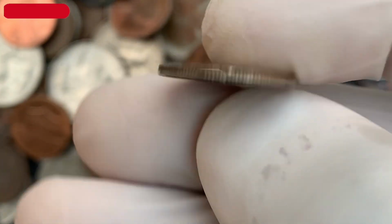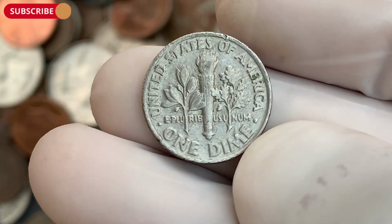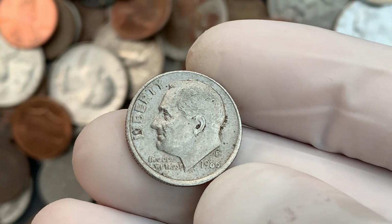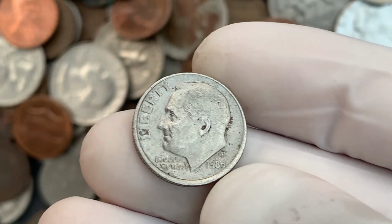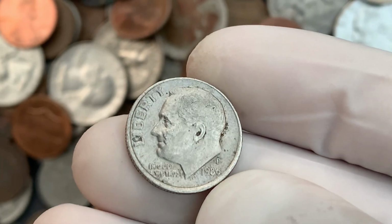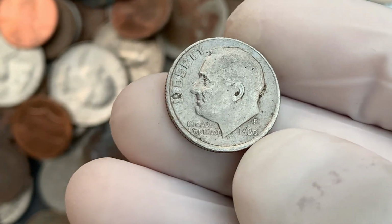Clipped planchet examples regularly sell for $75 to $200. Minor die cracks listed online often close between $30 and $80. And strong double dies with certification can bring $500 to $800 consistently.